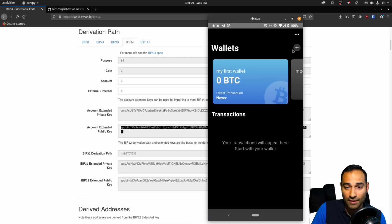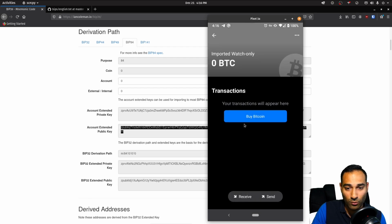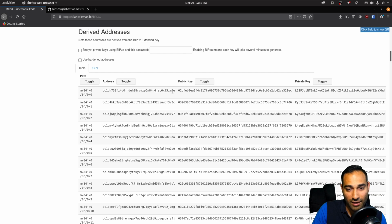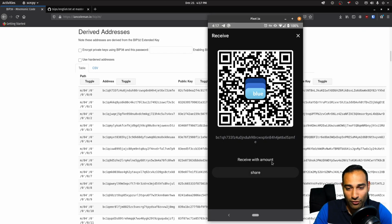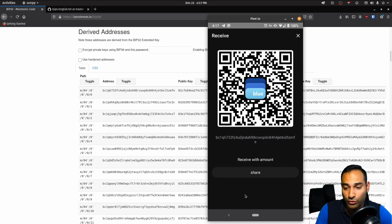And now let's have a look. Okay, your wallet has been successfully imported. So it's a watch only wallet. Let's have a look at these receive addresses. This one ends in 5ZMFE. And if you have a look, 5ZMFE. So you can see that this is a watching only wallet, and they're really helpful because the private key is not on your mobile phone and your public keys can be used to give out addresses on the fly. Say, for example, you wanted someone to pay you, you could just generate this address in your watching only wallet and utilize that for receiving payments.